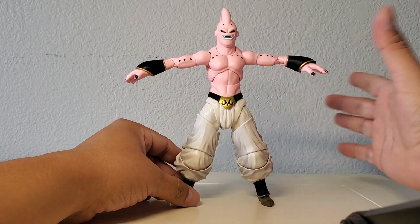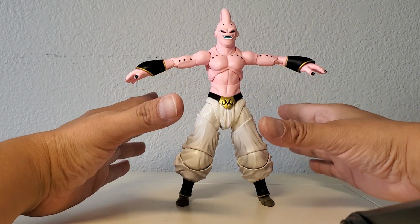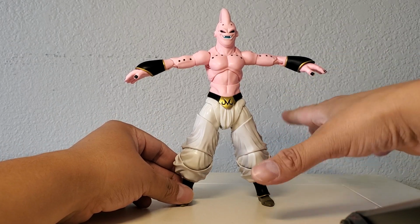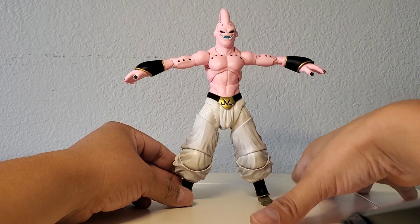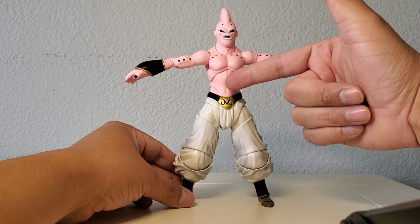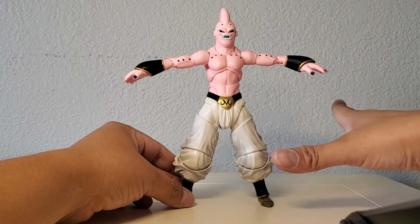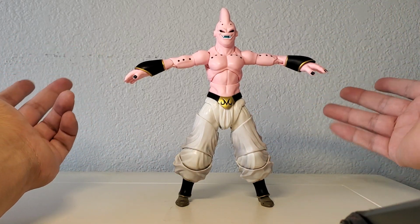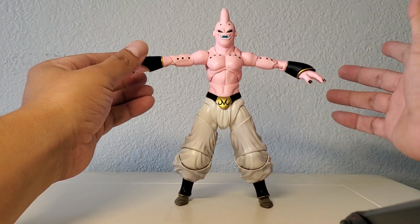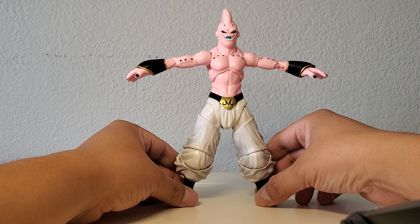So anyways, if you guys don't have this figure, I definitely recommend you get it right now while it's still 70, 80, 90, because once it sells out, it will go back to its original scalper price, which was about 150 to 180. And you don't want to get it at that point. Obviously, if you can't afford it and you're going with what you got, then that's fine. There's nothing wrong with that. But if you can, this figure is great.